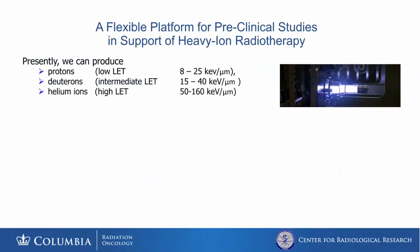So how do we do that? Our current ion source, as I said, is an RF-based plasma source. It can essentially generate proton beams, deuteron beams, and helium ions. Anything heavier than that, it doesn't have enough power to fully strip, and so we can't accelerate to high enough energies to penetrate into interesting samples.